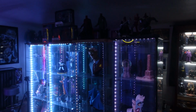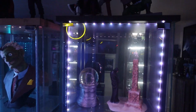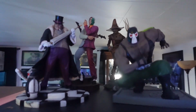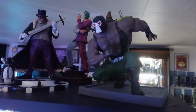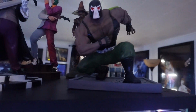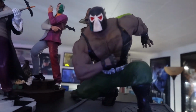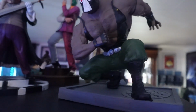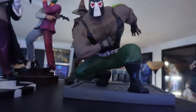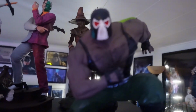So over here we got some more stuff, some more cabinets. We're going to start with this one all the way down here, right at the top. We have some of Batman's Rogues Gallery. So Bane right here is a model kit by Horizon, and I actually built that and painted it myself. That's a really nice piece. I decided to make the pants a dark green. I wanted to do something different than the classic blue pants we see him in. I definitely like how it came out.